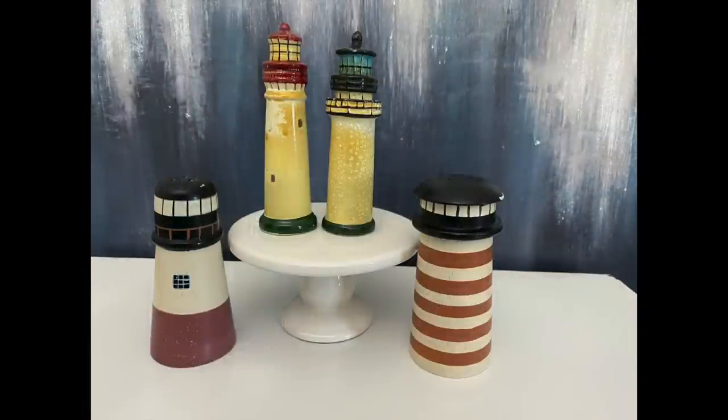Next, I picked up both pair of the Lighthouse salt and pepper shakers. The pair on top are more ceramic, and the pair on the bottom are made of wood. All of the salt and pepper shakers are in great condition, so I'm going to be placing these in my booth for maybe $8 to $10 each.